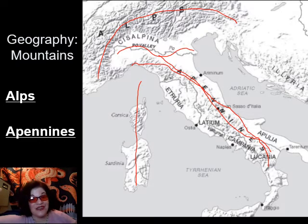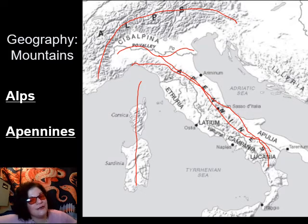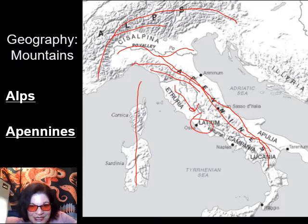This makes it really hard to get into Italy with your army and elephants. Notice I said hard, not impossible, but spoilers. But it's kind of hard to cross the Alps, and that works in Italy's favor. Italy also has this double defense because they're the Alps, but then they're also the Apennines, so you have to cross two mountain ranges to get into Etruria, which is not quite in Latium. Here's where the city of Rome is.